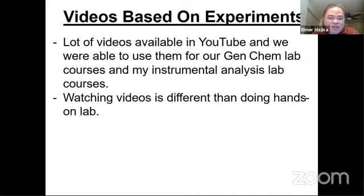Although I still believe that it's very different if you do a hands-on experiment. When you do titration, you use what? A burette with a receiving flask. Compare that to virtual labs, where you're going to use your mouse. The experience is really different, in my opinion.